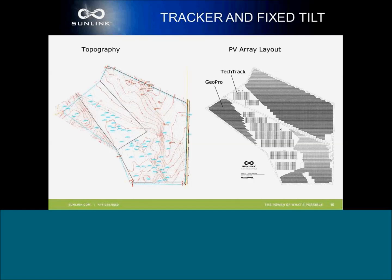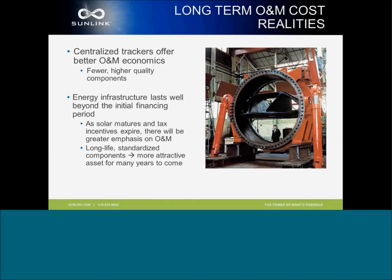It's the same argument that we see being made for the rooftop, where east-west systems are just starting to be noticed because they pack more solar panels on the roof. And the argument for that is that when you consider the fixed costs associated with building a site, having more solar makes more sense. Moving on to talking about O&M, centralized trackers, really the gold standard for low O&M in trackers.